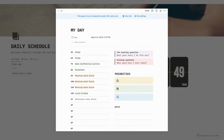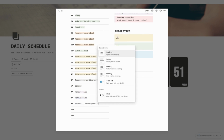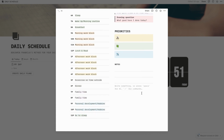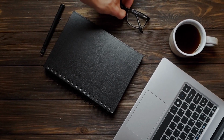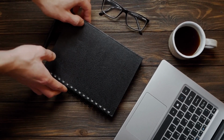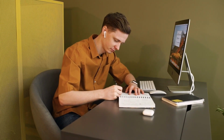This digital adaptation of the Franklin Covey system combines the best of traditional planning with the convenience of modern technology, allowing for a seamless integration into your daily life. But the journey doesn't end here. Beyond these foundational levels, there's a world of personalized adjustments and enhancements that can elevate your planning to new heights.